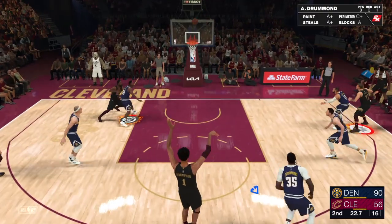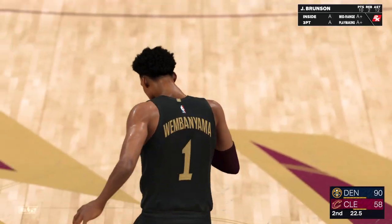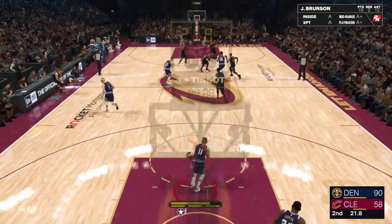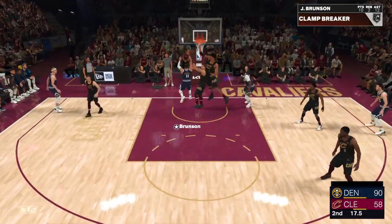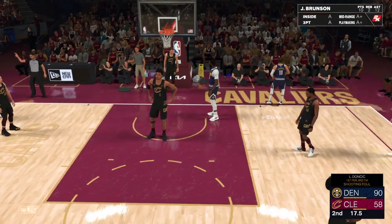And a wide open look for Wembanyama. The shot's good on the assist by Doncic. 6 points for Victor Wembanyama. Here's Brunson, and a lot of contact on that one, so he'll shoot 2 here.